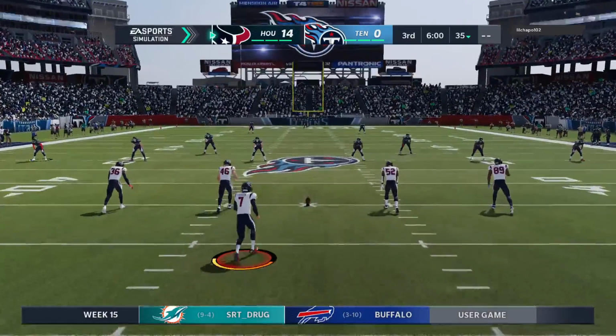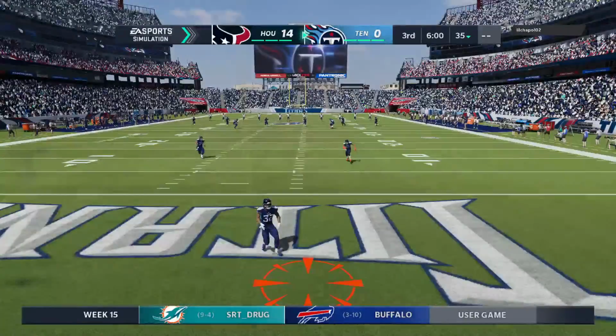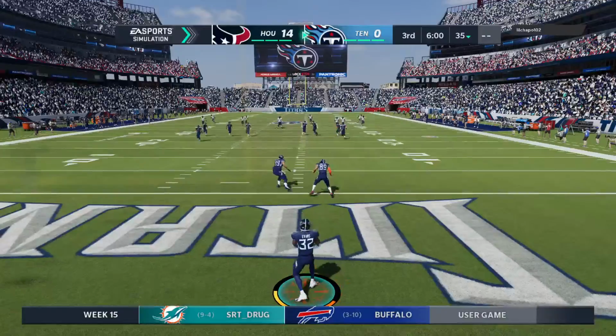The Titans going to get the ball to start the second half, and they trail here as we get back to it on EA Sports.